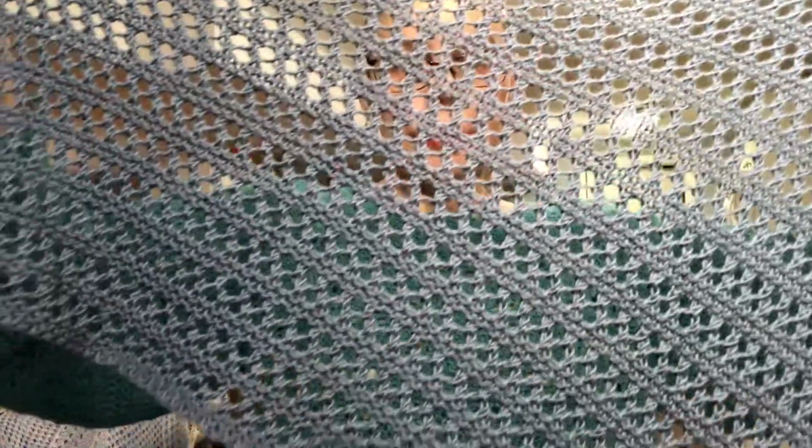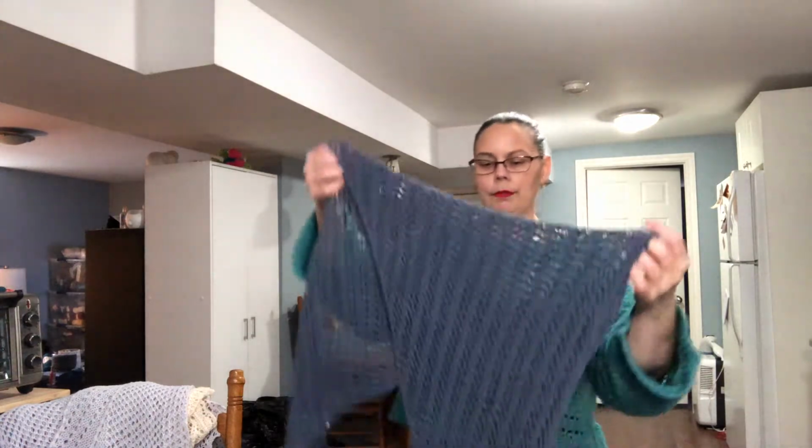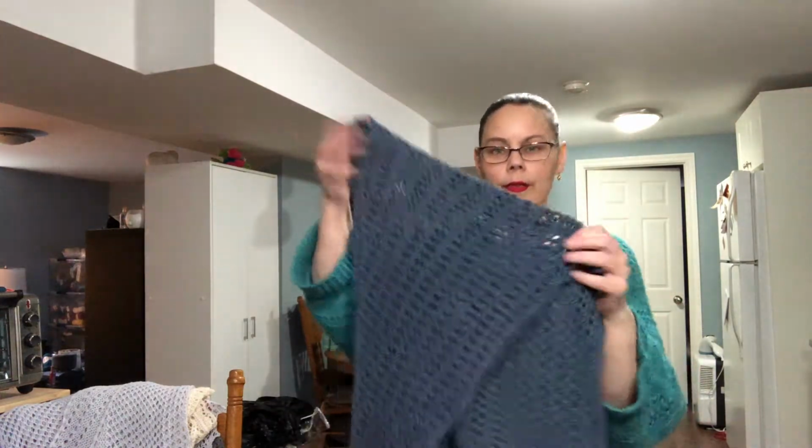So I'll come forward. It's the same pattern all the way through. It's just this beautiful lace work. Very lightweight shawl, lightweight too. Beautiful for spring and for summer.